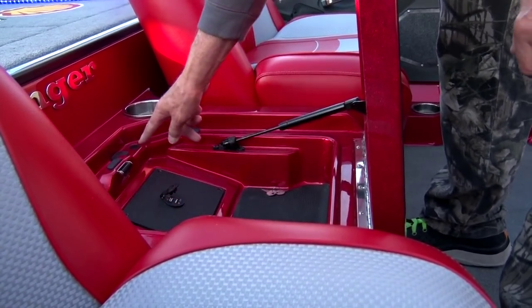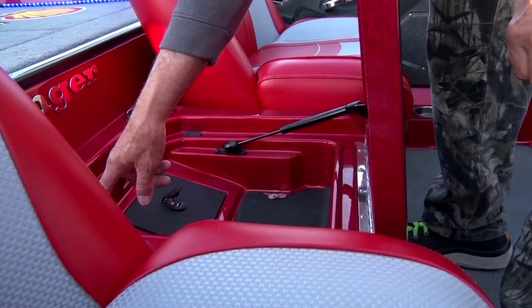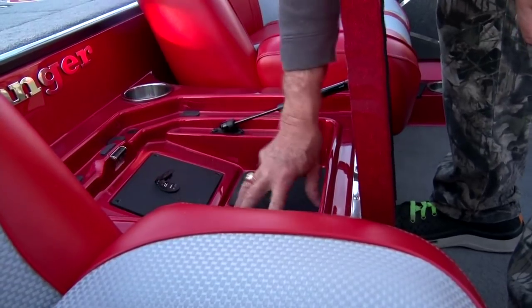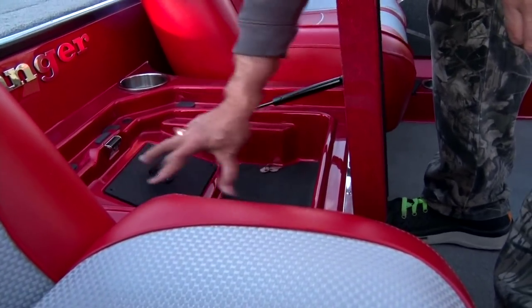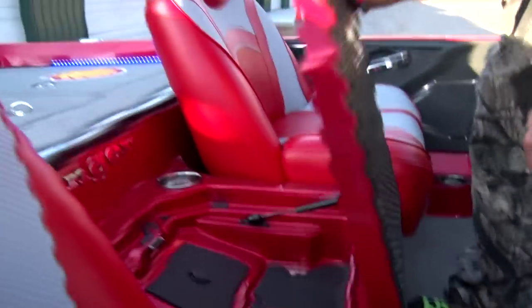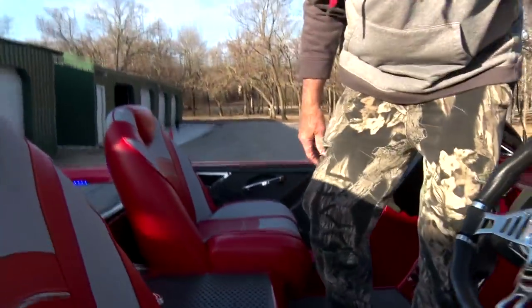And if you look right here, you see these two little deals right there? Those are two little drain ports is what those are. So if you get water that gets down in here, it drains out right there and doesn't get down here where you got all your stuff. This is an extremely dry case, extremely dry. Great situation right there. All right, let's look at the cockpit.